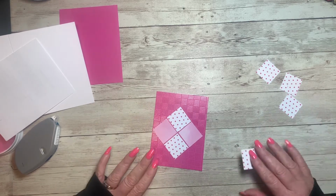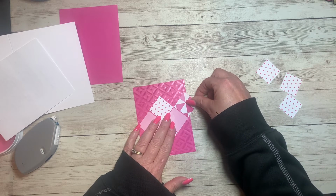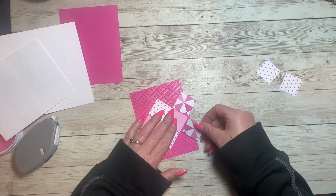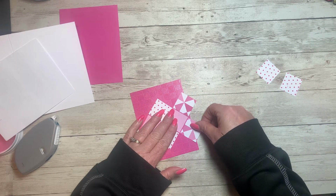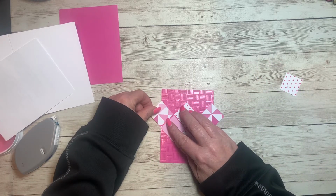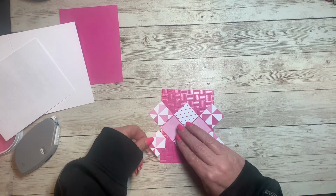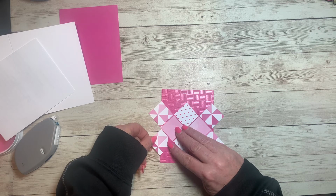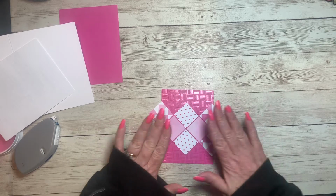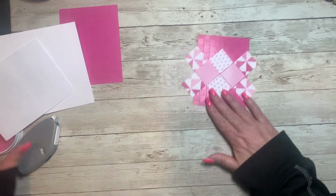Okay, then I'm going to take the next and put one above it, and we're going to be bigger than our card base, and that's fine. That's what I want to have happen. I'm going to put one down here, one up here, and one here. Perfect. Now, there's going to be a sentiment on this.